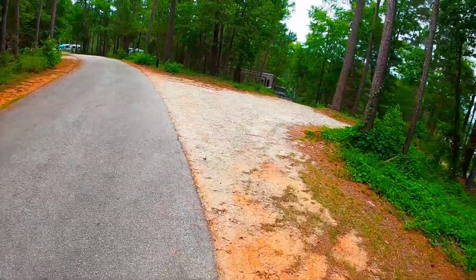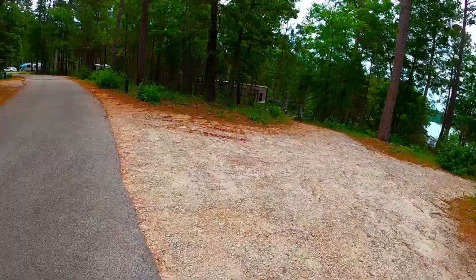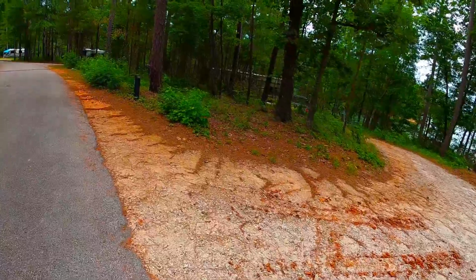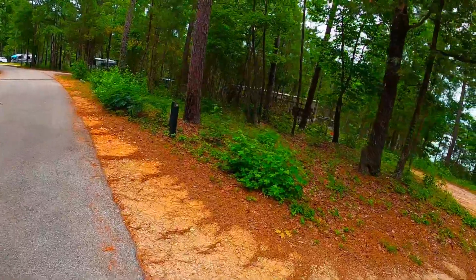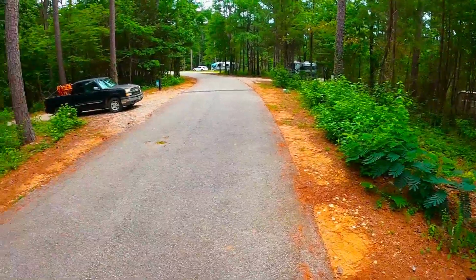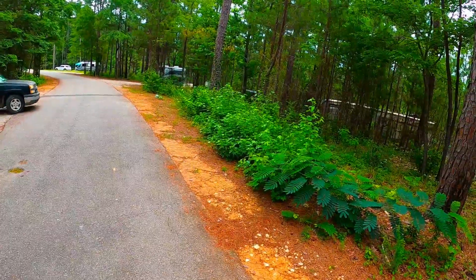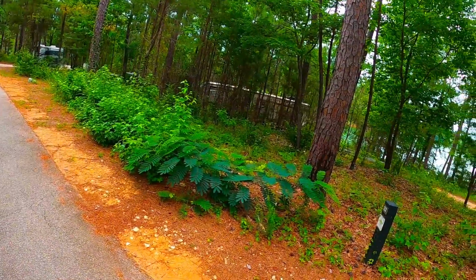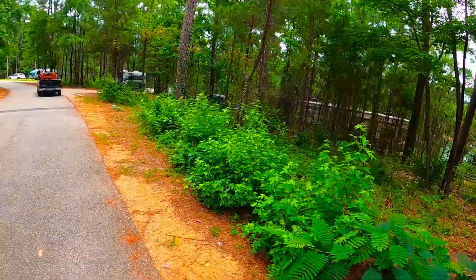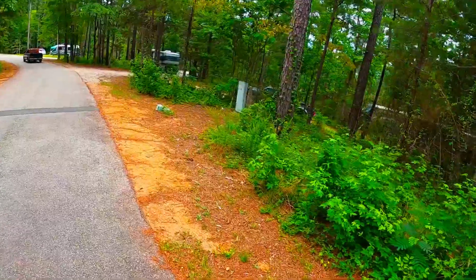Site 22 is a pull through. Road doesn't look as good as some of the ones that we've been on, but it's decent access. Looks like it still has a nice view of the lake. And plenty of woods around, so it's nice and private.